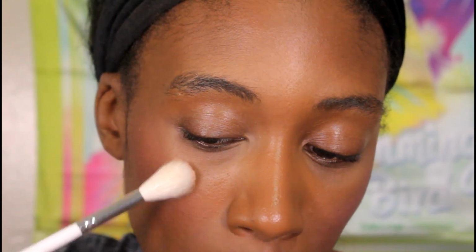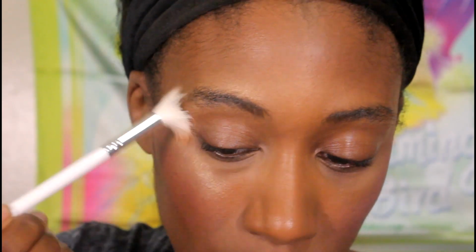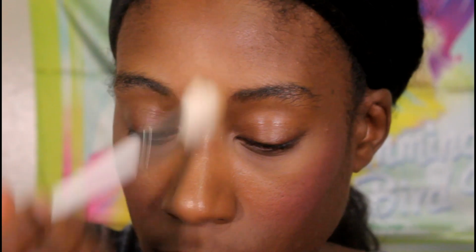Now I'm trying to figure out what highlighter to put down in the middle of my face. I'll probably go with the Makeup by Mario just because I can play it safer with that one because it's a more neutral tone. And I feel like because the Haus Labs one was orange, even though that one I'm quite pigmented, I guess I picked up more on the brush than I thought I did. But we're just going to go down the middle of the nose with Honey from Makeup by Mario. I like his highlighter formula. I wish he had more shades though.